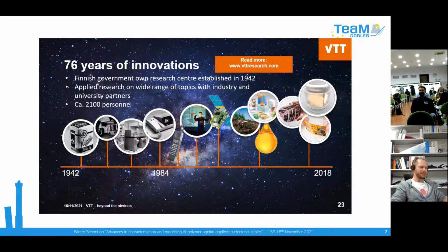So VTT started as a material science institute, and during the past decades, it has widened to other research topics such as nuclear industry, electronics, and also biorefineries. We are not perhaps that much focused on basic research. We are more like applied research. We do it together with our partners in industry and universities. Currently, we are about 2,100 personnel, and about 150 persons of this amount are currently working with nuclear-related topics.